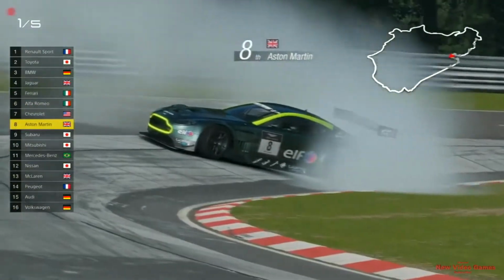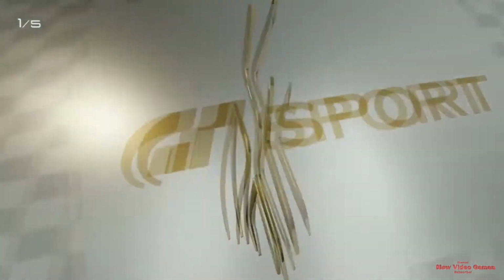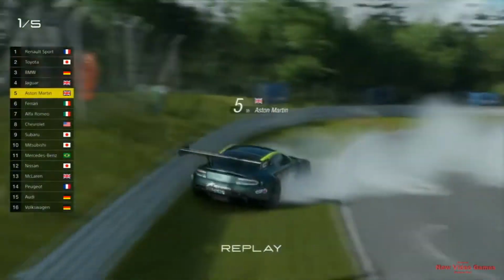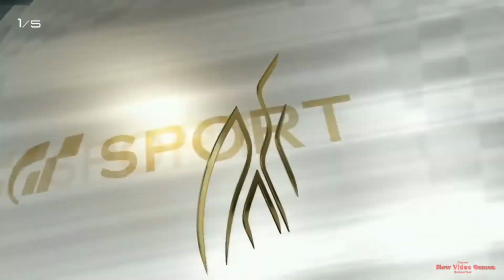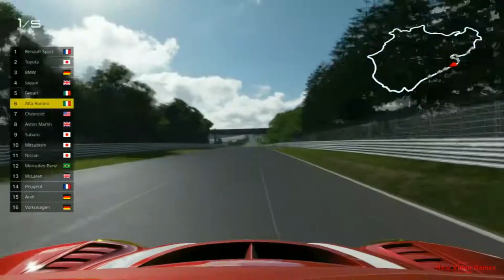For the Aston, off. He has dropped back to 8th now. And the leader now into Dottinger Straight. Big lead from the Renault, huh? Big lead, yeah. I'm really surprised. We'll see. This will be a good chance. Now, this is a good question.